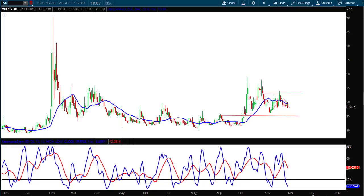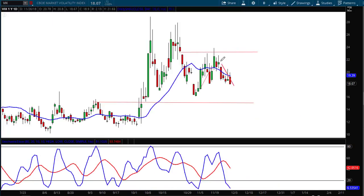So this is the VIX. As I zoom in here, you'll see again the lines that I drew last week. I said we would most likely go lower, the end of the line being my target. We came within pennies of that. And interestingly enough, today, Friday, the last day in November, we are closing with a bearish engulfing pattern.